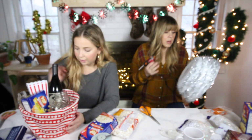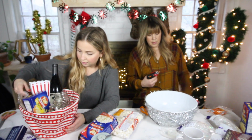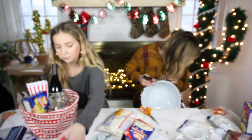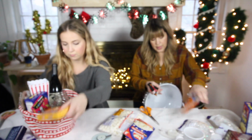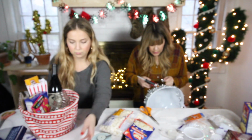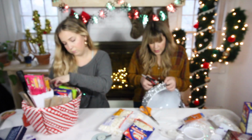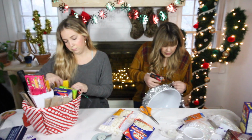Okay, so in mine, I have one of the popcorns in the box, one of them taken out individually. I got the popcorn buckets, the wine, the glasses, and now I've got to try to fit all the candy in there somehow. I think I would rather not use a hot glue gun ever again. Oh, some of these actually fit in the popcorn thing. That's better.